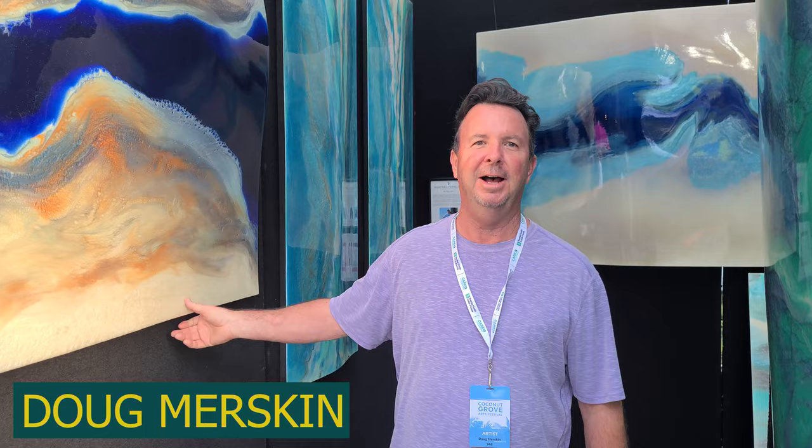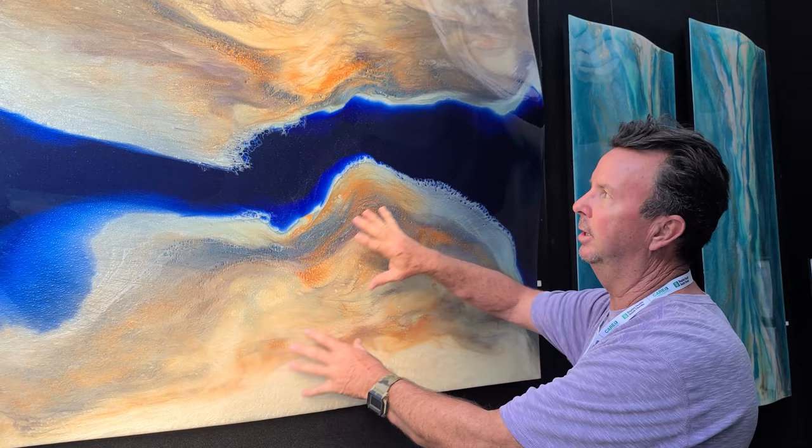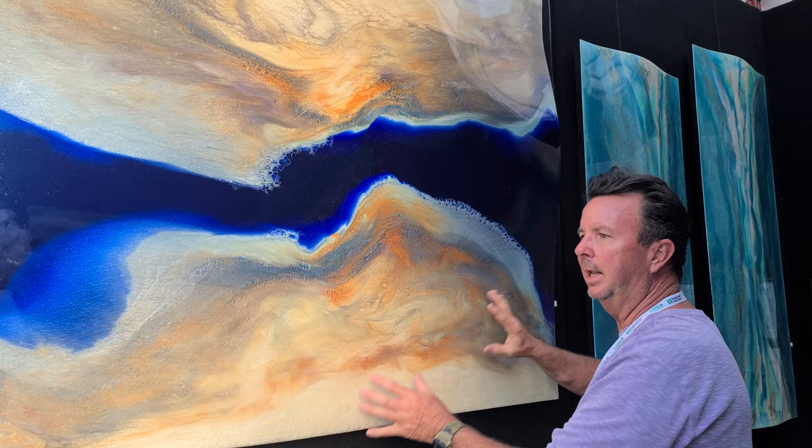Hi, I'm Doug Merskin, and this is my art, Art with a Flow. My creations are sculpted work with acrylic paint infused with a mica color. I overlay it with metallics, I clear coat my artwork, and then I heat and bend it into my sculpted shapes and designs.